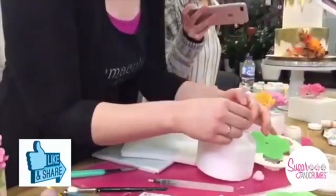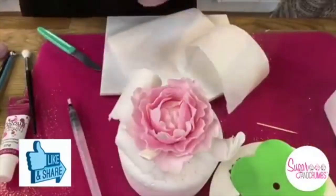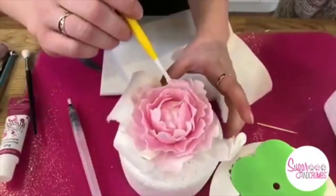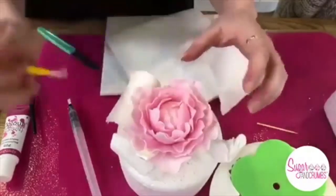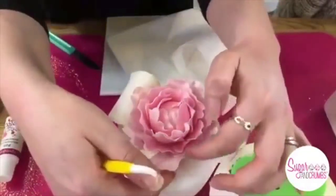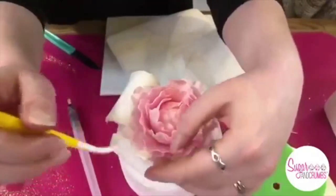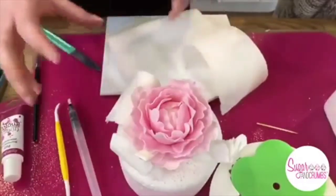So I've just got a tiny little roll of kitchen paper that I'm just going to very carefully slip in there just so it's holding that petal up a tiny bit. If you've got a pokey tool, whichever your favourite one is, you can just come in, give those a little nudge, and it's basically just adjusting them so that they can sit and dry. Beyond that, if you wanted to make it bigger, you can add another row of petals.